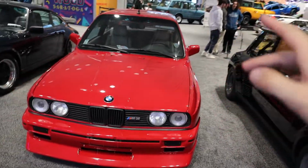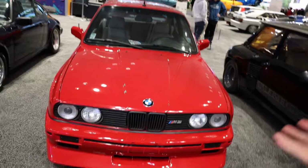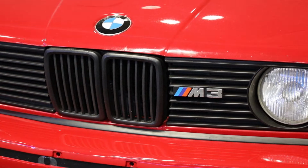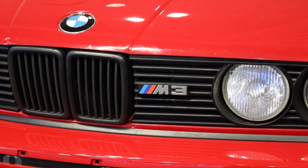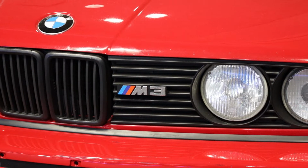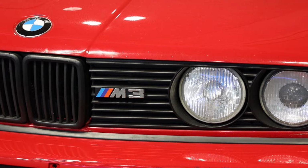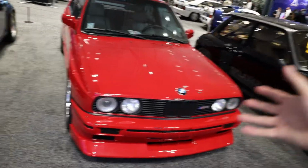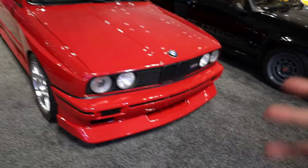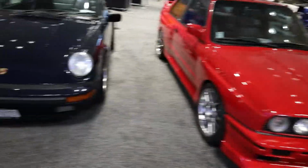And then right over here we have an E30 M3. Speaking of boxy designs, probably the boxiest generation of any BMW, and to be honest with you, this is my favorite generation of the BMW. My buddy's actually got a 325i, same gen, except it's not the M3 obviously, so it's kind of like the little brother of this generation.